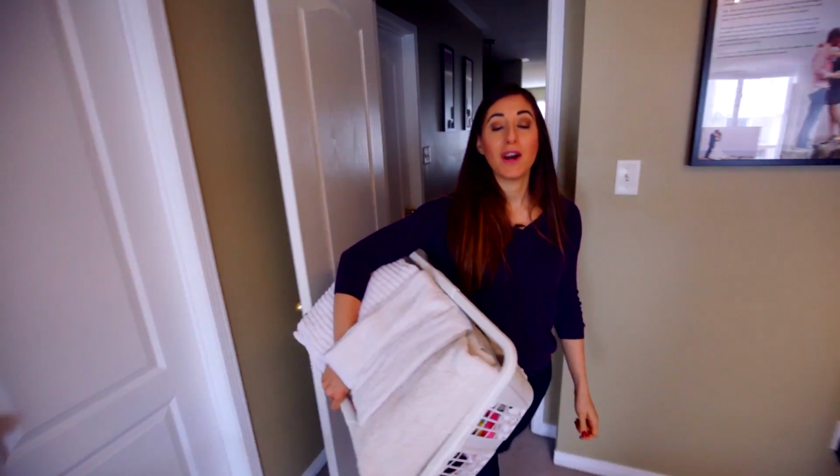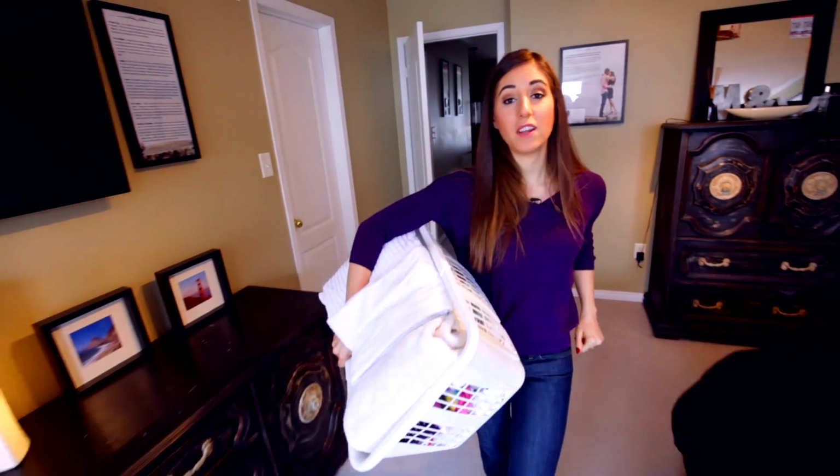Laundry routines are like snowflakes. Each one is a little bit different because we are all a little bit different, and so are our needs. And why the snowflake reference? Well, it's blizzarding outside right now, but I will spare you the visual. A lot of you guys ask me about what my laundry routine is, so I figured this week I would show you my laundry routine and also give you some tips to help create some efficiencies in yours. All right, let's get to it.